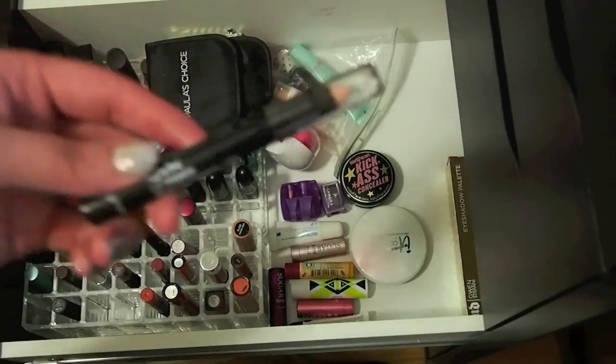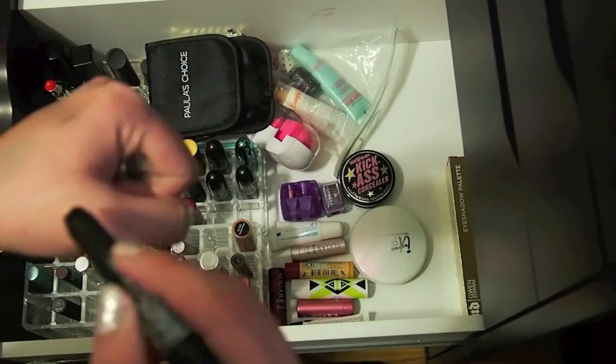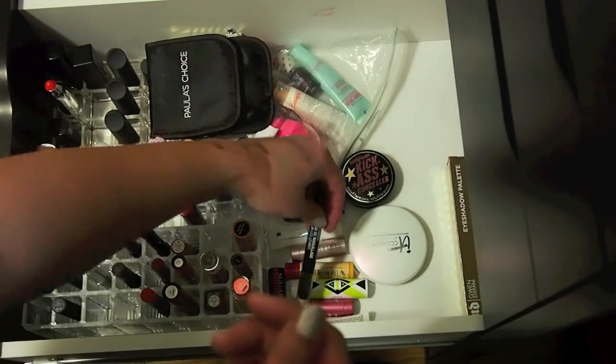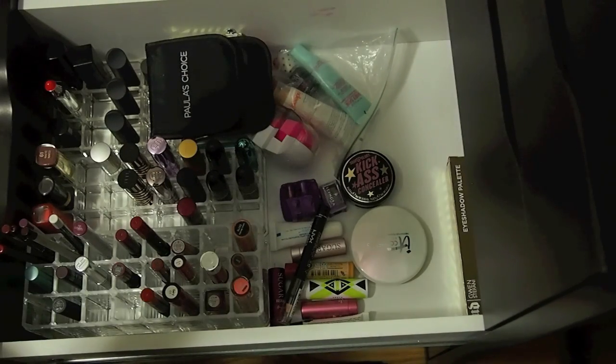I have this lip primer from NYX down here. I never really use this, but maybe I'll just hold on to it since it's the only one I have in case I ever feel like I need a lip primer again. I won't spend more money.